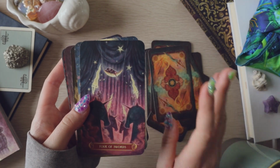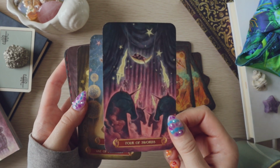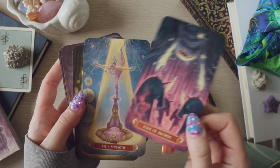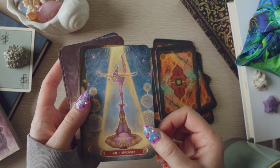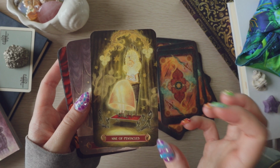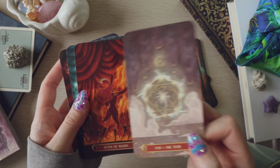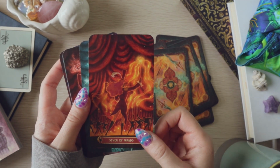So this actually, to be honest, is a deck I've kind of been neglecting. Oh, look how beautiful that Four of Swords is. I feel like I've been neglecting this deck pretty much since I bought it, and I've kind of struggled to click with it, which is why I picked it as my June daily draw. So it's really such a shame that life got too busy to tarot during June.